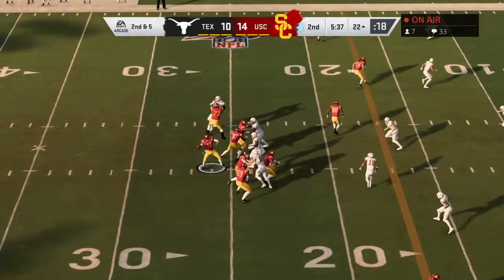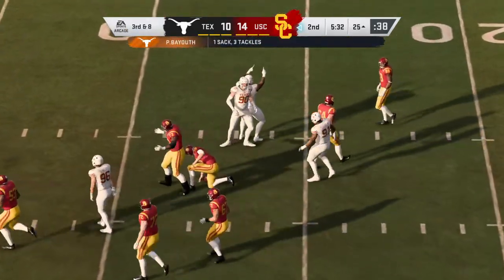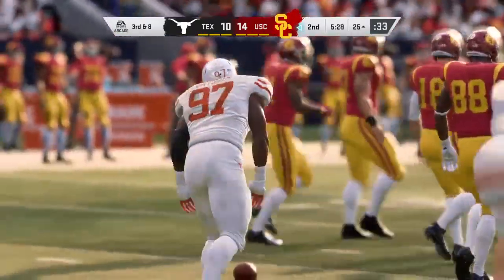Looking to throw. Daniels. And he's going to go down back at the 27-yard line. He's sacked. Great job defensively.